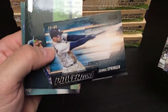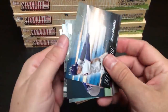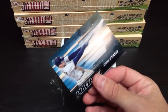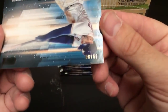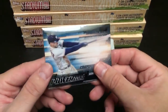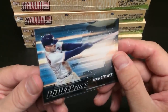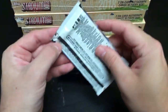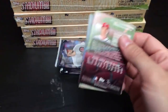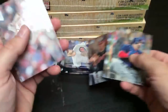Check out this George Springer Power Zone insert, number 99 of 99. That's cool. Would love that to be autographed. But that's all right. A little numbered insert ain't too bad. If you turn that upside down, that becomes 66 out of 66. Pretty card. Astros belong to Leslie N. There you go. A little something for you. Noah Syndergaard, red. We got Lindor, chrome. Cool.